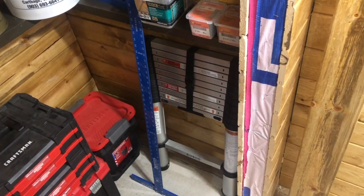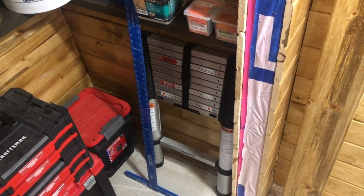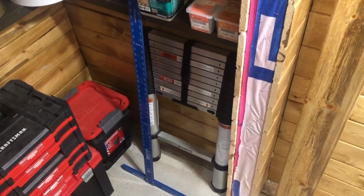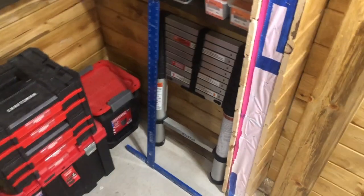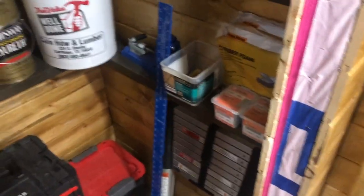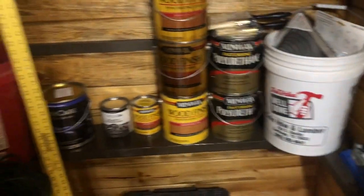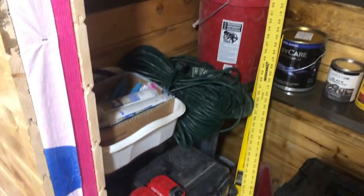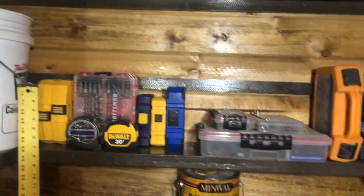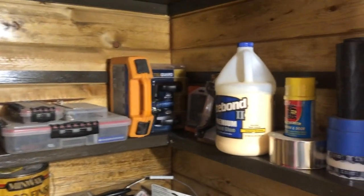It's got some weight to it. I mean, it's not too heavy, but very easy to carry. Telescoping collapses. You can pull up to a customer's house and they'll say, oh, well, you didn't even bother bringing a ladder. Oh, yes, I did. Anyway, look at all that. And that's a lot of weight on those shelves. All those buckets are full. All my drill bit blades, everything.